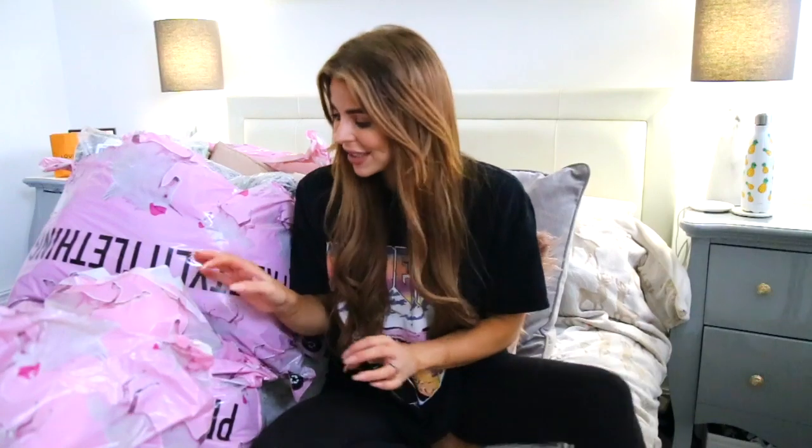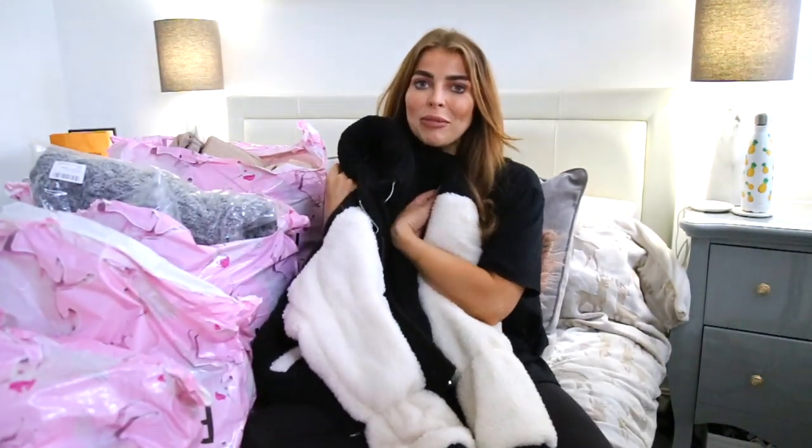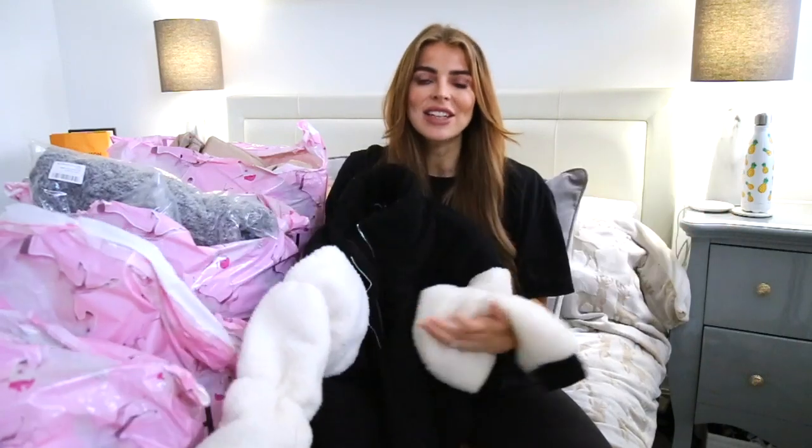Let's start having a look what's in these bags. Okay, so the first thing I'm going to show you is this Unreal bomber. I've actually had this out and worn this already yesterday, and I loved it. My friend absolutely loved it. I had it on all day yesterday. It was so nice and warm.